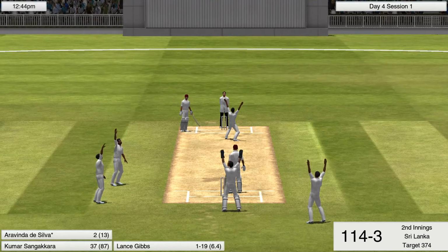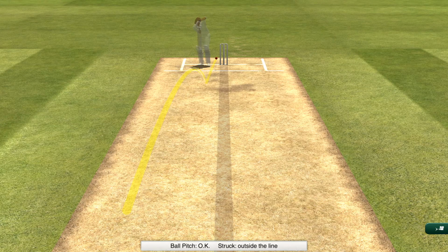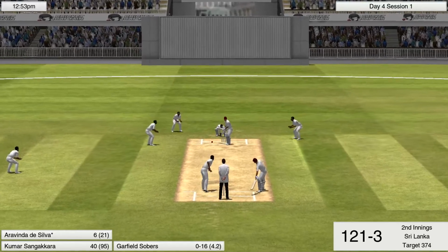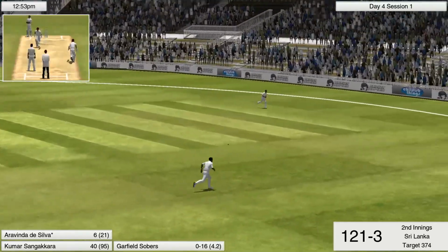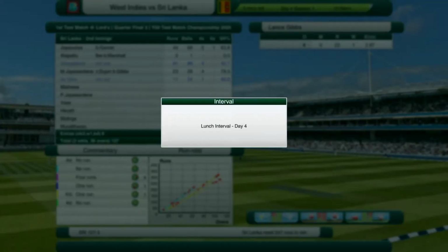Well, that's a lovely off-spinner from Lance Gibbs. A big appeal, but that must have hit Aravinda De Silva outside the line of off-stump. Oh, that's a dangerous shot against the spin, but De Silva has lovely wrists, and that's 4. And that's lunch on day 4.